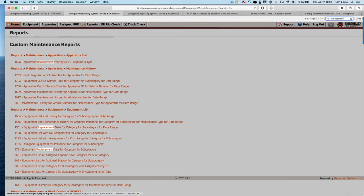Now I can see I've got three reports: equipment replacement date for category, for subcategory, for date range. Now, when you see the word "for" in our titles, that means there's a filter. And the higher the number, the newer the report. The newer the report, most likely the more parameters there are, and they have multi-pickers. So let's pick this one.